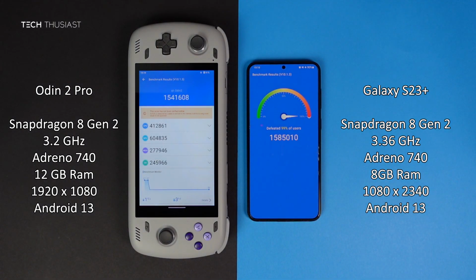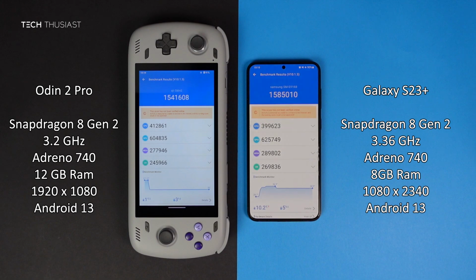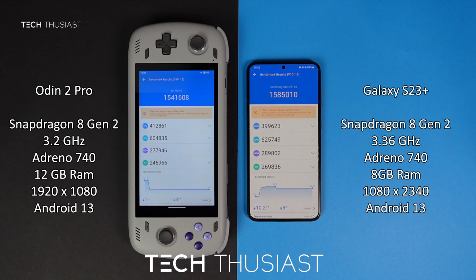So the Odin 2 Pro finished first, and surprisingly, the Galaxy S23 Plus scored higher overall. Now, in the breakdown of the categories, the Odin 2 Pro scored higher for the CPU. However, the Galaxy S23 Plus scored higher on the remaining categories.